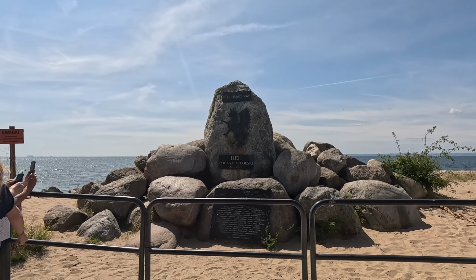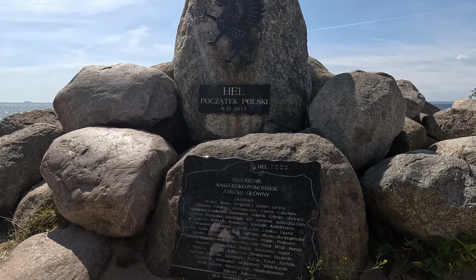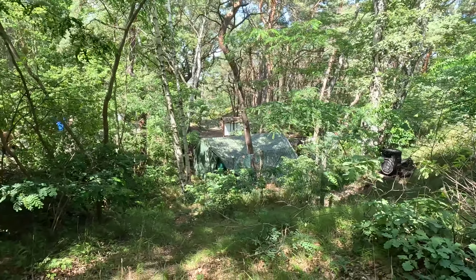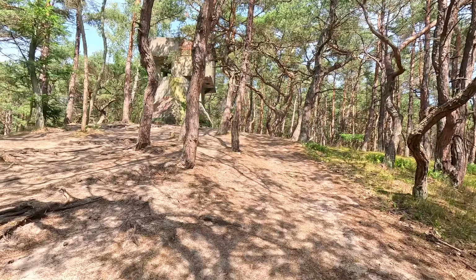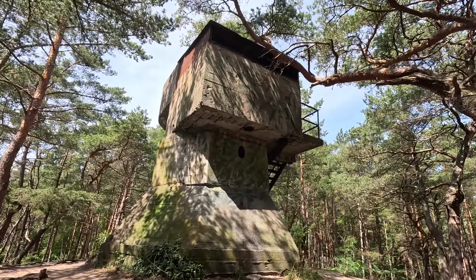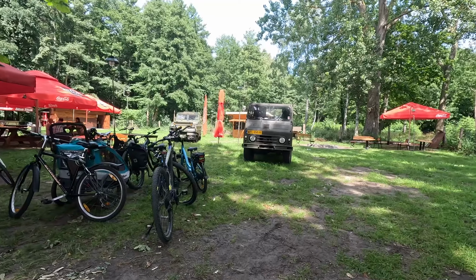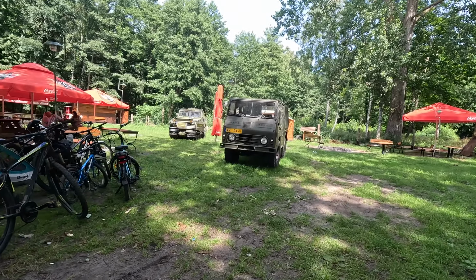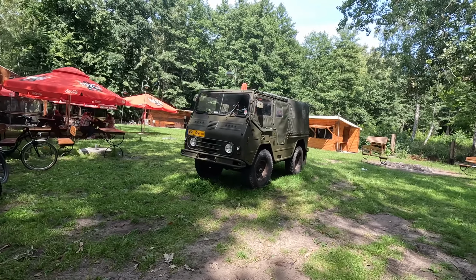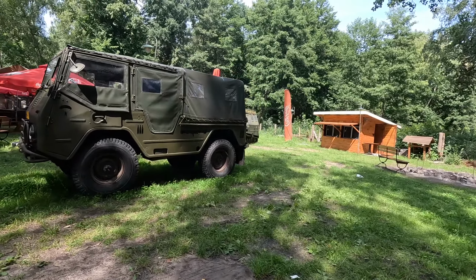And now we are going to the beginning of Hel, Kashubian Mount. While Hel is renowned for its natural beauty, it also holds hidden historical treasure beneath its surface. Deep within the sand dunes, you can find the remnants of World War II bunkers, a testament to the region's wartime past. These bunkers, once part of the coastal defense system, now stand as eerie relics of history. Exploring their dark narrow corridors, it's like stepping back in time, evoking memories of a different era.